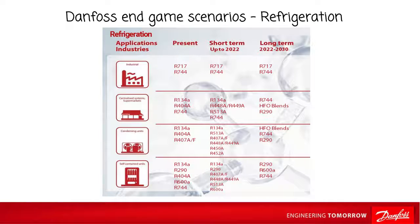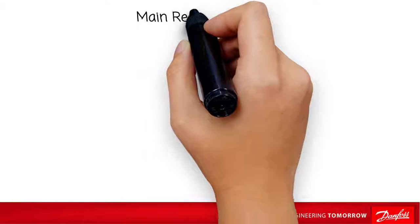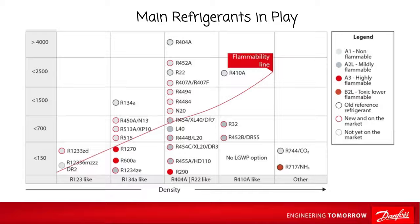By introducing CO2 as the energy carrier in indirect systems with ammonia, we reduce the ammonia charge and thereby increase the system's safety level. Here is a broader overview of the refrigerants. Some of these refrigerants are in the pipeline and others are already out in the market. However, information about new refrigerants is released on a regular basis, so it can be difficult to keep an up-to-date overview. For example, the biggest applications, such as chillers, use R123.